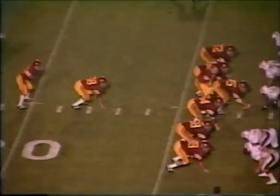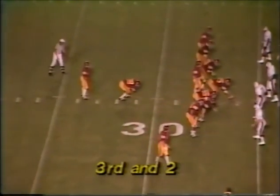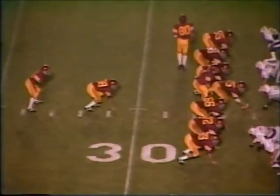The give is to Michael Harper. Harper slants up to the 28-yard line. It's a long flight, Michael. Yes, indeed. Bruised and battered. Against Big Ten foe Minnesota. And the Gophers were wiped out today, 47-0 by Ohio State back in Columbus.